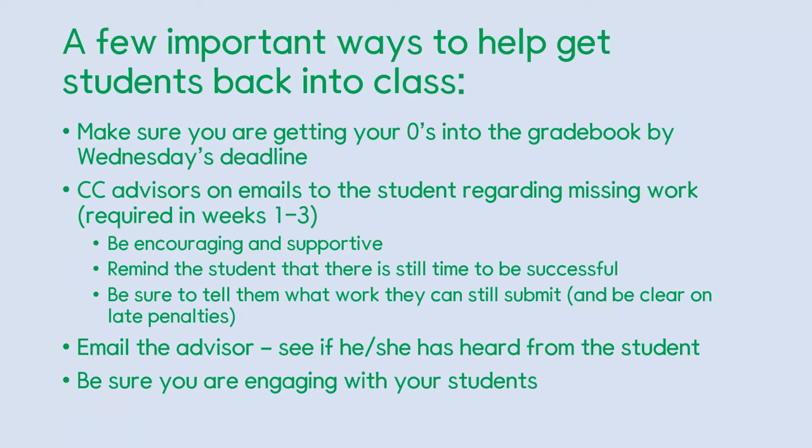If we CC an advisor on the email to a student, advisors don't always email us back, even if we ask them to at the bottom and say, hey, if you've heard from the student, please let me know. If you put it in that email, we might not get a response. However, I have found that if we email the advisor directly and just say, hey, I was just wondering what information you have, sometimes that elicits a response, a faster response, and a more detailed response than if we've copied the student on the previous email.